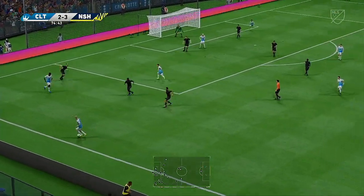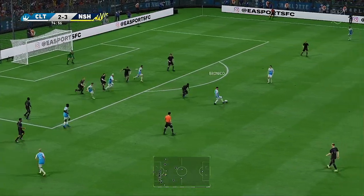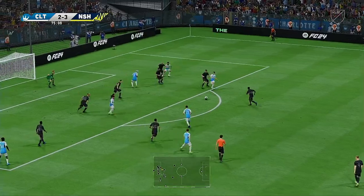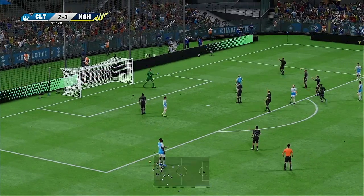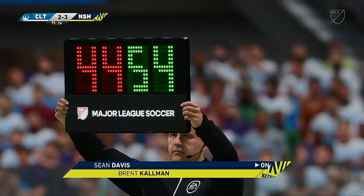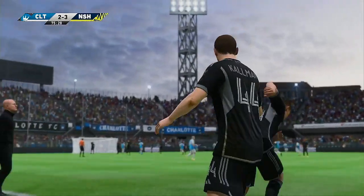And holding off his opponent. Westwood. Really effective shielding under pressure. And fine goalkeeping. And time for the change now. Well, just listen to the crowd. They know this is a big chance to equalise.